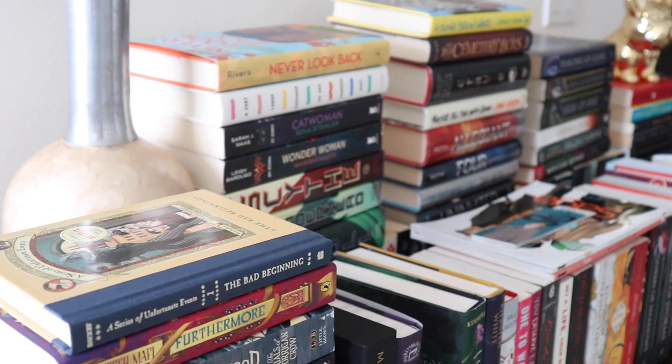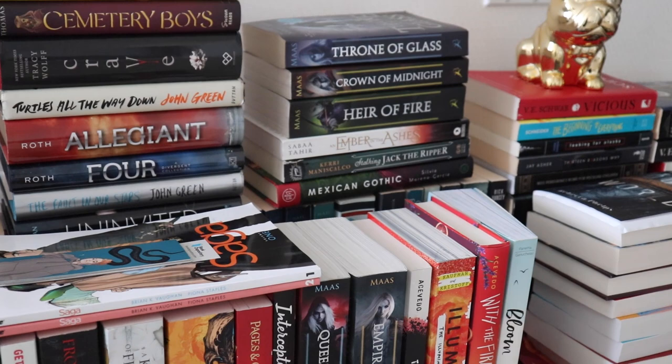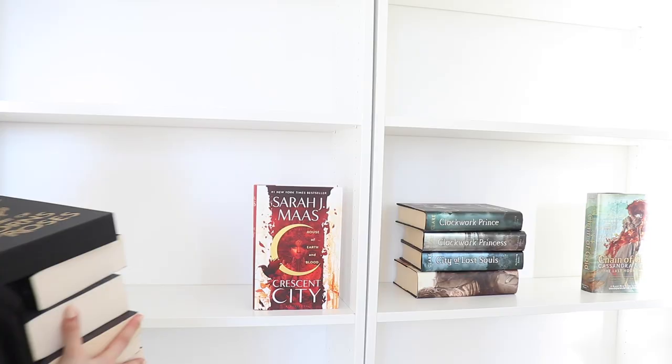And these are all the books that I need to organize on the bookshelves. I still have way more books over at my dad's, but I don't know if I'll be able to pick them up today. So hopefully I'll be able to do that in the next couple of days so that my bookshelves can be complete. But let me start taking these over to my room and start organizing them because I have no idea what's gonna go in what shelf. So let's go.